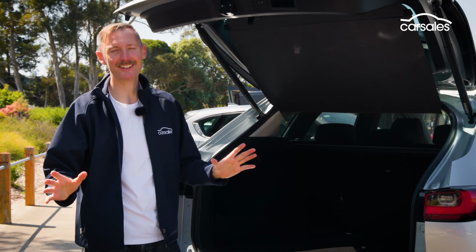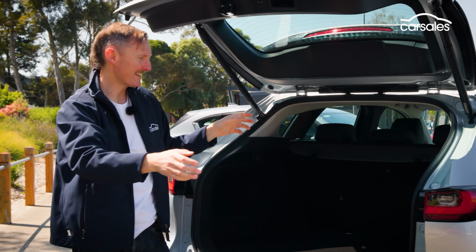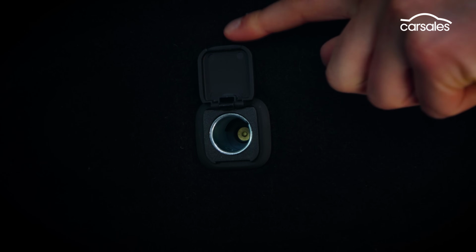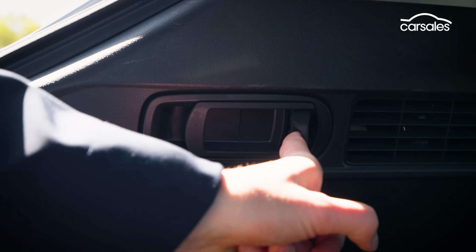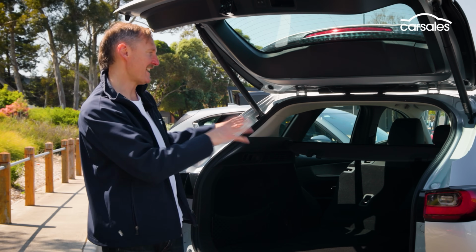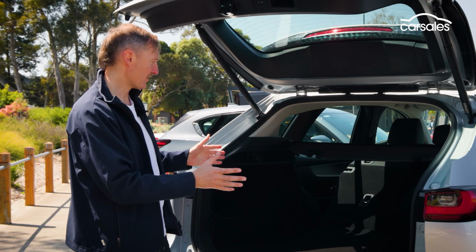Amenity is almost identical to the CX-5, starting with the beautiful cargo blind. Love that. Plus you get 4 tie-down anchorages, a 12-volt socket, no shopping bag hooks. That's a bit of a shame, but the back seat slam down hatches, again, are excellent because it means you don't have to walk around to the side doors to fold the seats down. So you can just get instant extra boot space just like that.